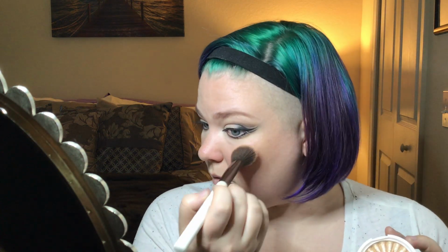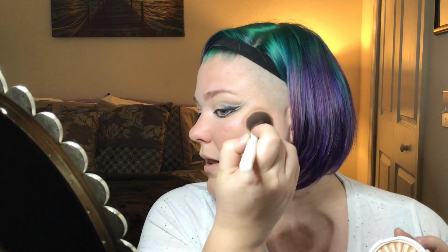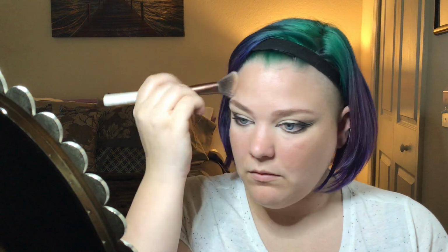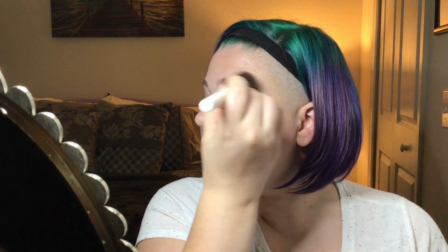So now I'm gonna use my O for highlighter in the Rodeo Drive. I'm gonna put it like a C. I like to do it like a C, because I see people do it and I think it looks good. And then I also put it on the edges of my eyebrows and down my nose.